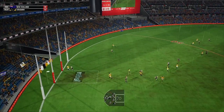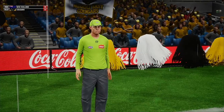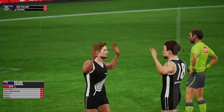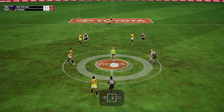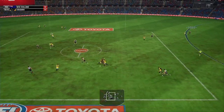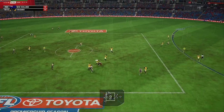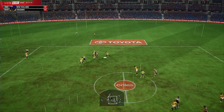Looking to kick goal number two. Smiles all round. That's two in a row for New Zealand. New Zealand behind by one. Swats it. A clean collect. Goes by hand. It bounces to the advantage of the opposition.